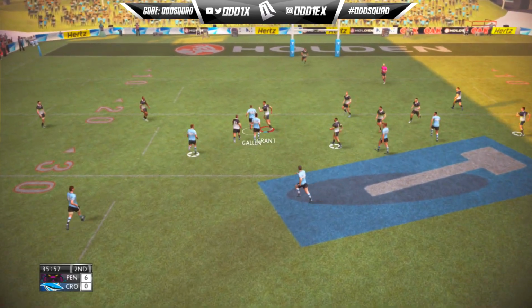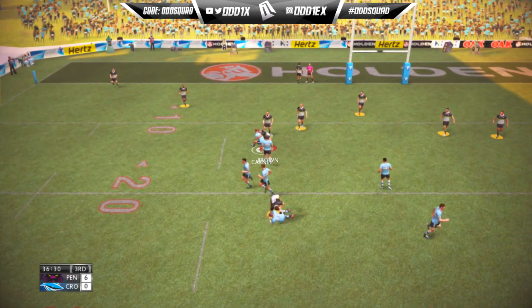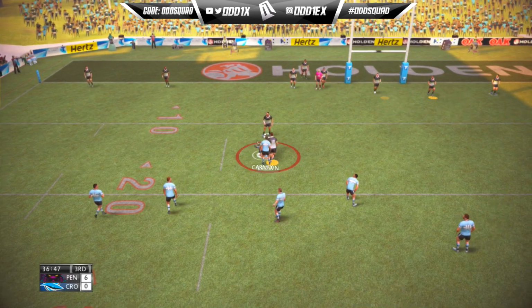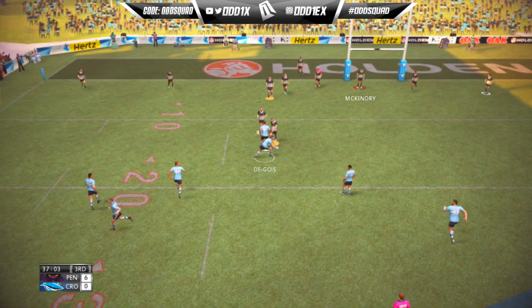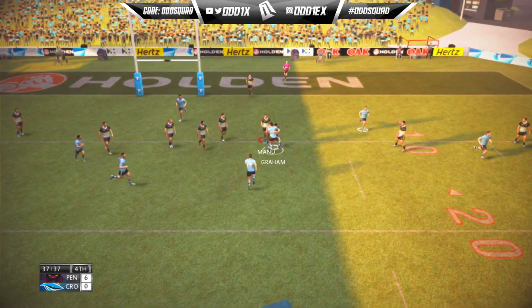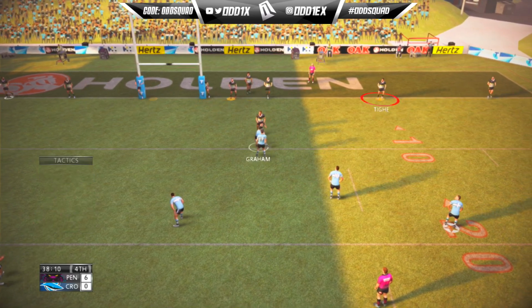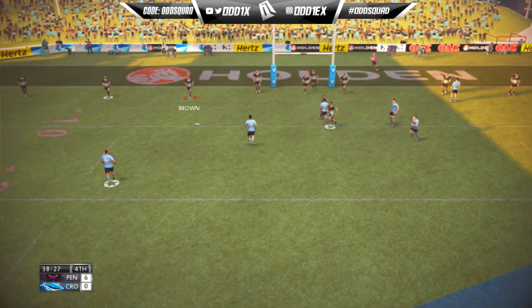On the move, Paul Gallen with a little fend. Oh, nice little offload too. And Carney trying to step around defenders. Back through the middle. Try putting on another big hit. Graham's been knocked around. On the 4th.